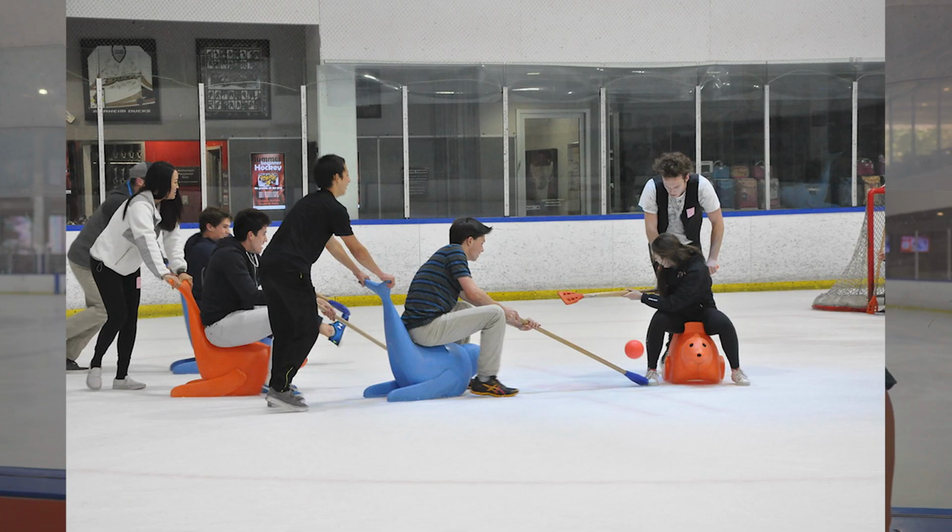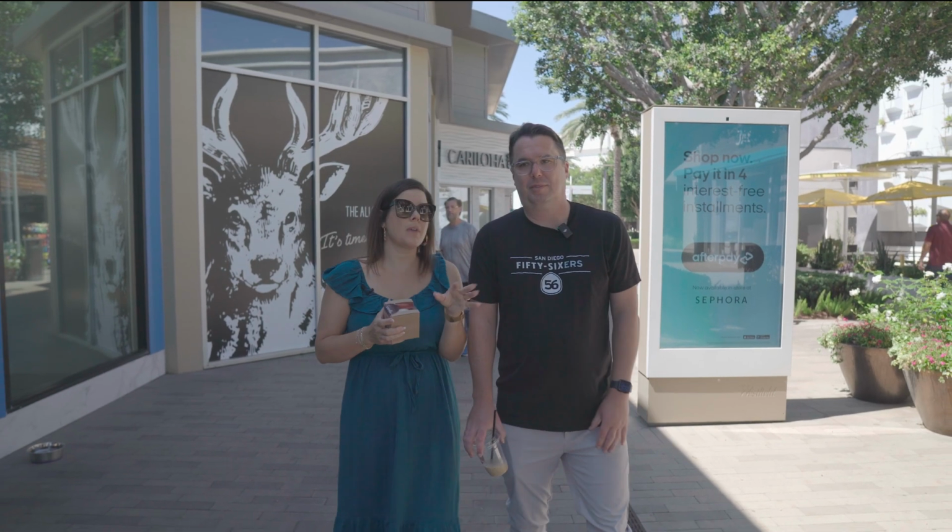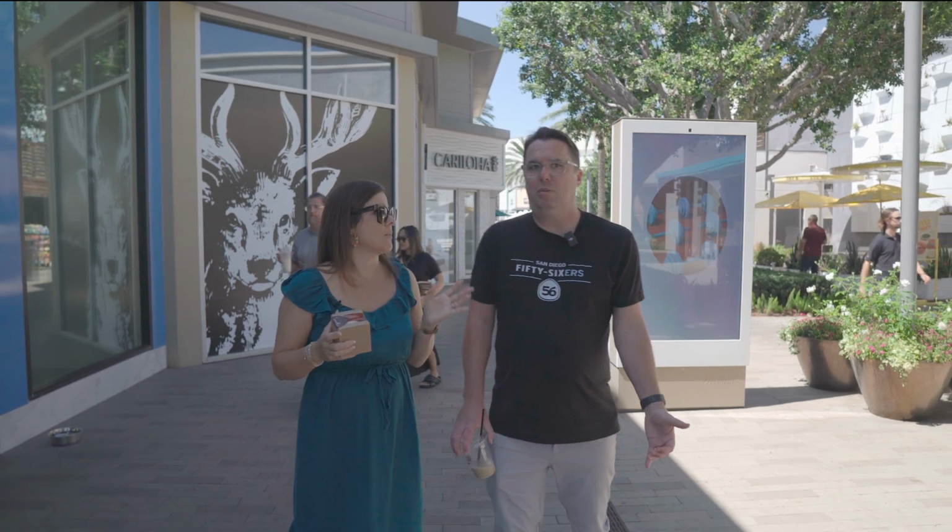They also have broomball, which I've always kind of wanted to try and have not had a chance to do. You basically sit on a chair and then you have a broom-looking device that you push the ball into the net. Wow. That's probably more my speed than actually ice skating because I think I will hurt myself if I try to ice skate.